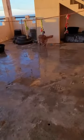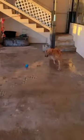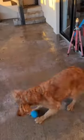As you watch her play, you have to smile. Everything she does has a wonderful sense of humor. If you listen closely, you'll hear that the ball is making a jabbering noise. There goes those feet again.